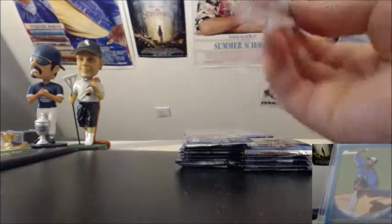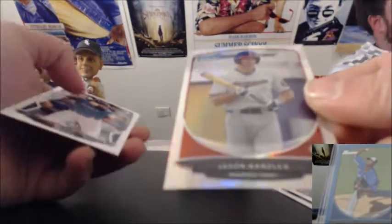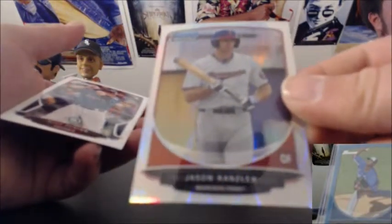I think the Angels are technically the worst prospects of them. Yeah, I think so, right? How unfortunate. So they got a guy named Mike Trout. So Robert Kaminsky paper. And we get a Jason Kanzler refractor going to the Twins. Mike Zunino. And finish that off with the Hunter Renfro Chrome.